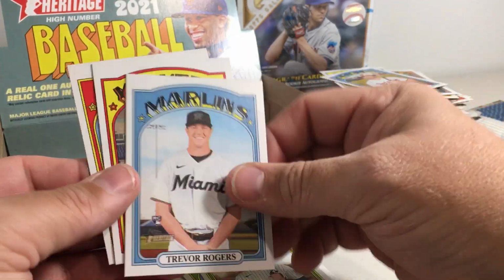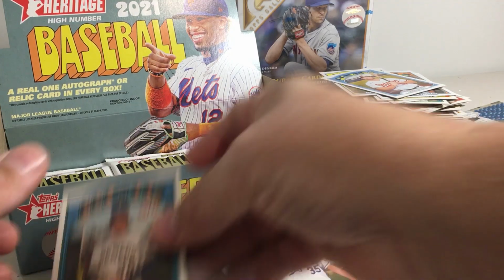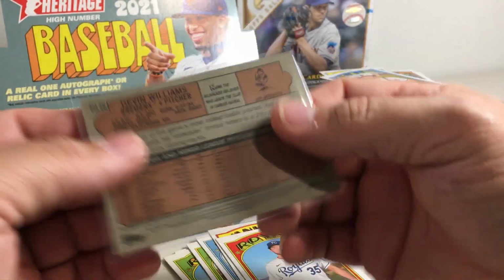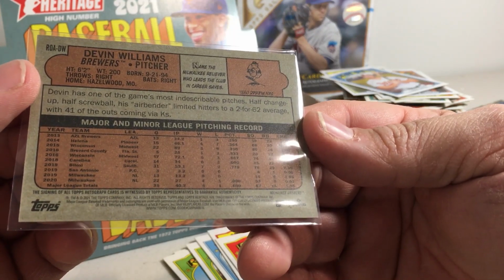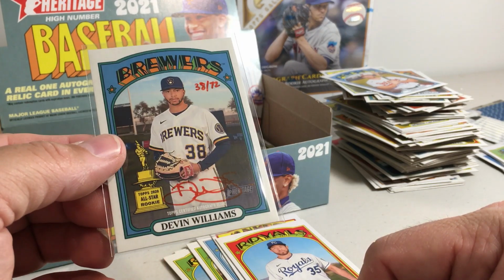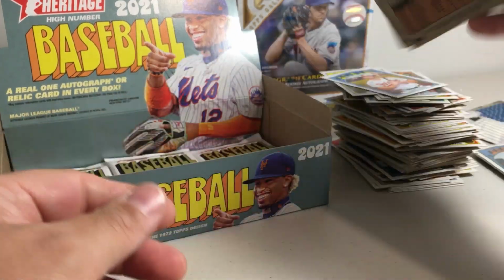Luis Gonzalez, Trevor Rogers, Gary Sanchez, and Greg Holland. So that's cool. And then I go and drop. It didn't drop it, just set it down instead of putting it in a sleeve. There we go. That's big for Brewers fans. Yeah, a 0.33 ERA in 2020. Crazy. So that's pretty sweet. That's a nice little hit. Very tough to pull red ink autos, obviously.